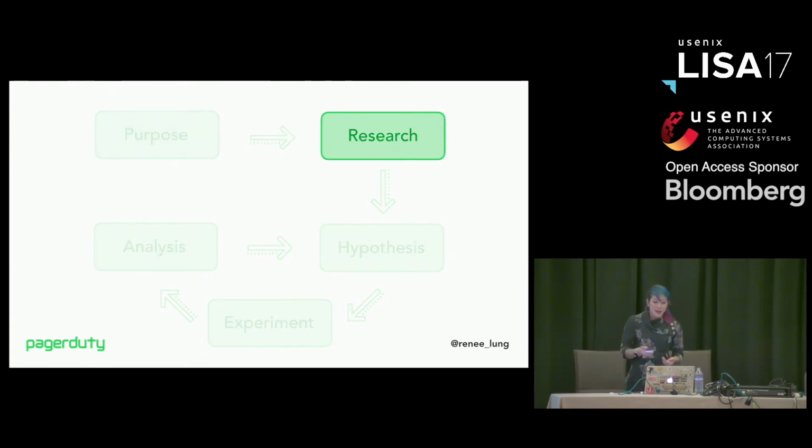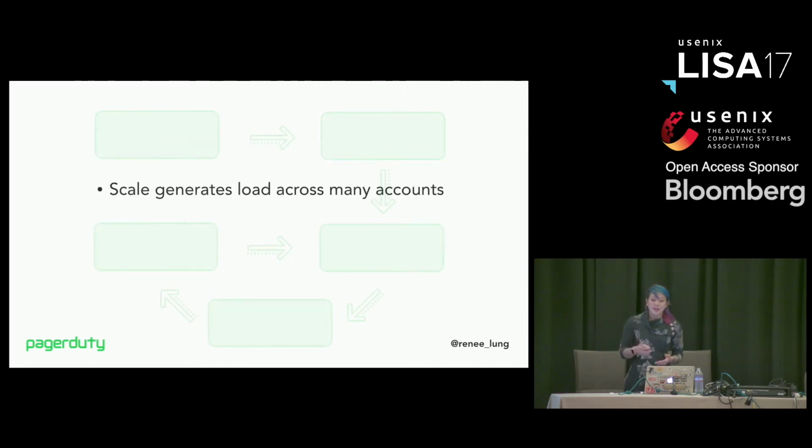Research. So I wasn't too surprised to find that there was already a load generation tool developed by PagerDuty engineers called Scale. Scale creates bogus accounts, users, and notifications in order to simulate load on our entire system. However, there were a few impediments to using Scale for this particular series of experiments. First of all, Scale generates load across a large number of accounts, whereas we were trying to identify the points of weakness exposed by traffic on a single account.